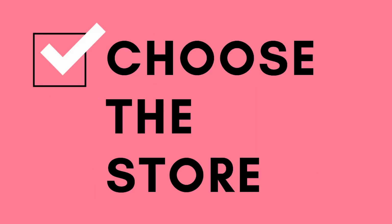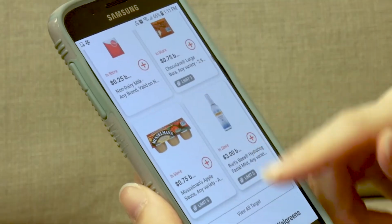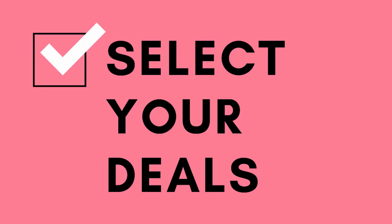Step 1. Choose the store. Different stores have different offers, so you'll want to check everywhere you shop. Walmart, Kroger, Aldi, and hundreds more. They're all on Ibotta.